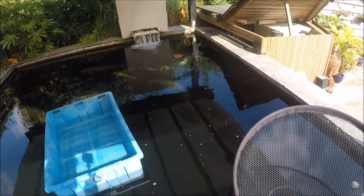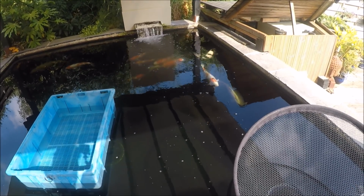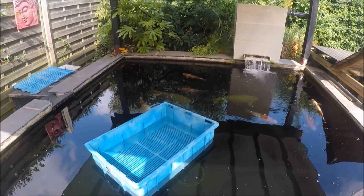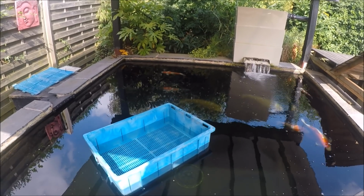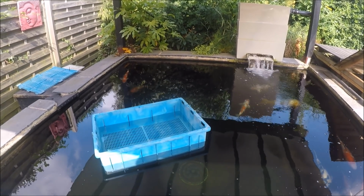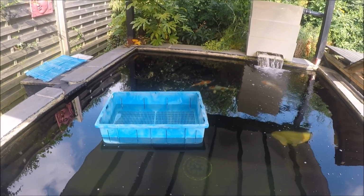It's looking way down on body now, so it's obviously not eating at all. It's very rare I see it come up and get a bit of food, so at least it's swimming around now. It was just sort of holed up earlier until I walked over and then it swam off, but it is not happy at all. But there we go, not a lot I can do with it.